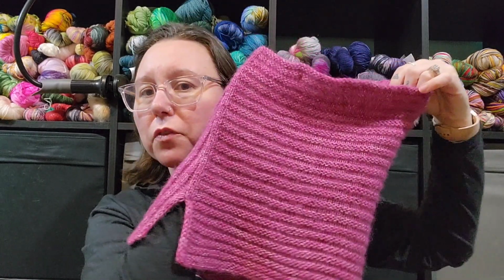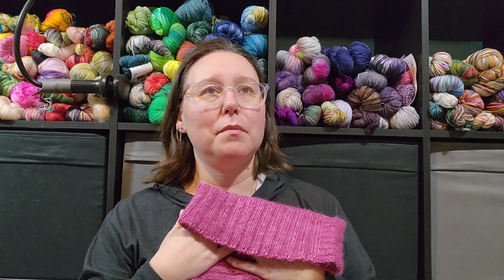You get the idea. It's really beautiful. It's drapey. The yarn is really nice. So while I was blocking this, I blocked another finished object that I already showed you guys and said I'm never going to show it again. But I did finally take finished pictures of it before I blocked it, and now that I've blocked it, I haven't put it on.